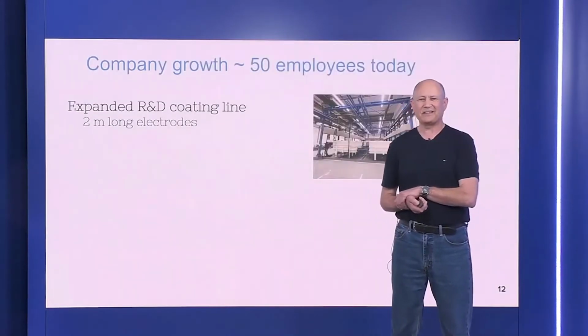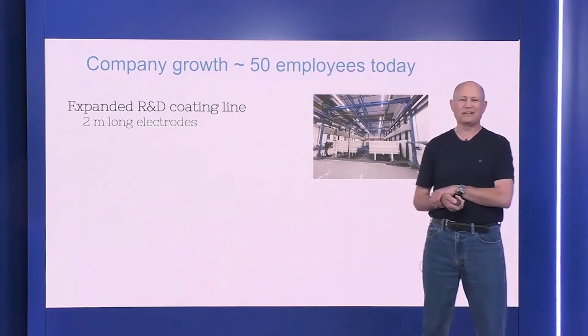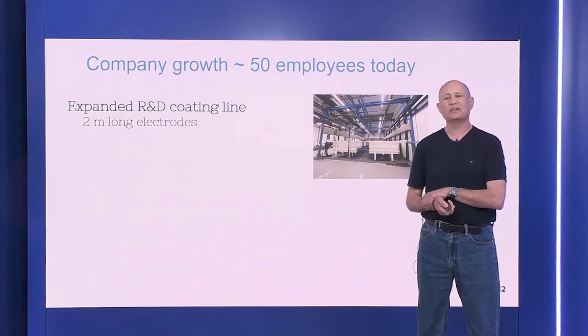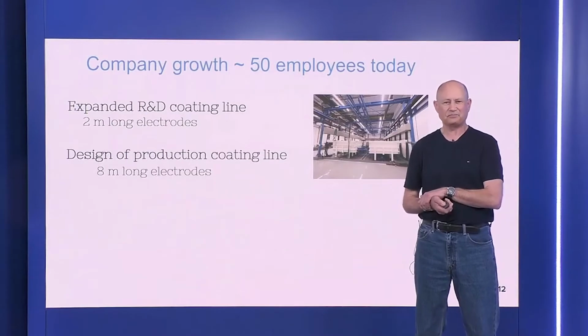Clearly, this system is not sufficient. We're now already building a larger coating line, an automatic coating line. Here, the electrodes are going to be 2 meters long. And we have started to design the commercial production line, which is going to be 8 meters long.